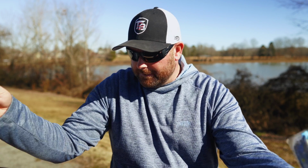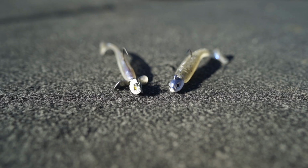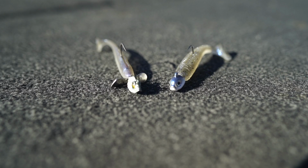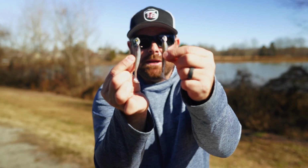If you don't want something like that, you can go with a little, there it is right here, little guppy head, something that's no vibration, no flash, just real natural. You could fish this on the bottom, you could fish it real slowly if you want, or you could fish it mid-column, speed it up. But if you don't want that vibration, that little guy right there is money. And then bigger swim baits, obviously, bigger bites.